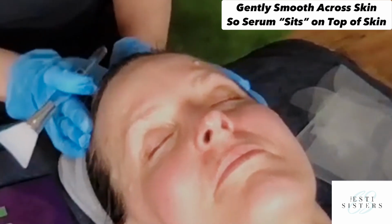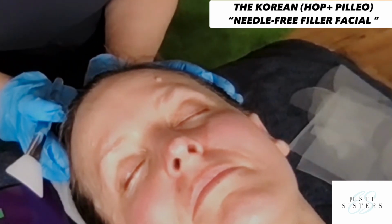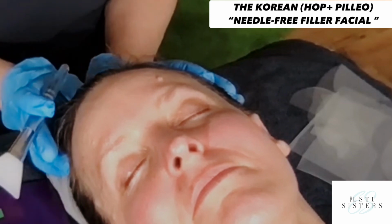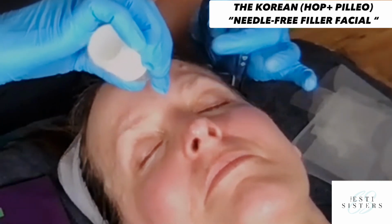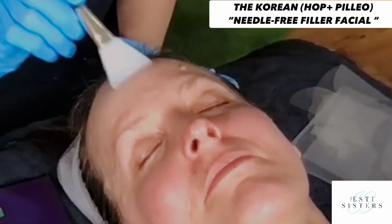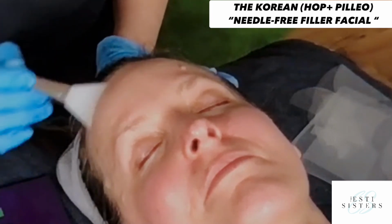If you feel that it's absorbing quite a bit, it's probably because you've used your cold plasma, which increases product penetration significantly. So if you feel like you need a little bit more, go ahead. Just add probably a pea size. And again, just make sure you see enough product sitting on the surface.